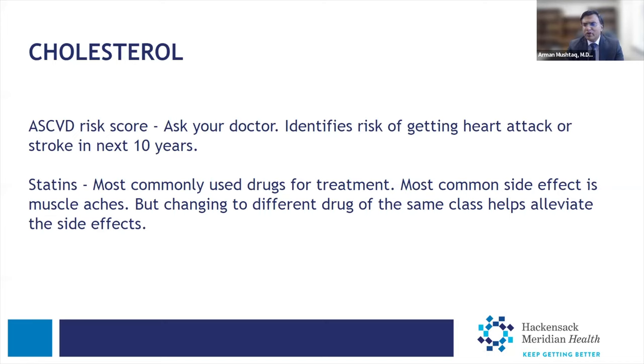Statins are the most common medications. One pill, if you take, can nicely take care of your blood cholesterol. Most common side effect is muscle aches, but there are tons of statins out there, and you can easily change one to another and get yourself treated and avoid the side effect. So don't be afraid of the muscle aches and side effects, because there will be a lot of options for you to manage the side effects.